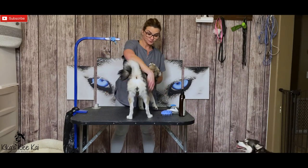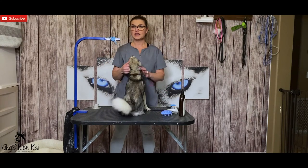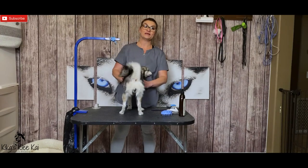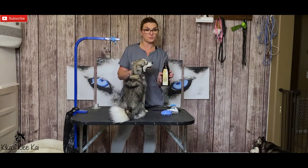All right, so Nola is shedding, so she's the perfect one to start with. And a lot of times what will happen is when the dogs start to shed, they will be staticky. And so we had been asked the other day what this spray is.